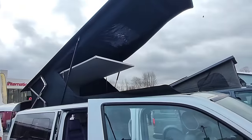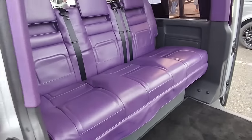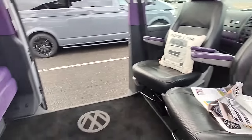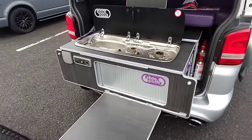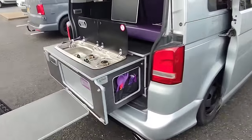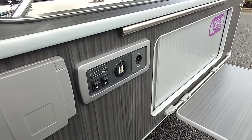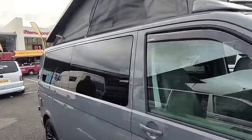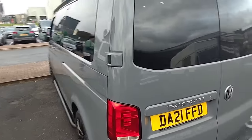15,000. It's got the pop top. Captain's chairs, nice purple leather seats. Make a nice camper conversion, wouldn't it? Oh, it already is. It's got the slide at the back. Be good to see something like that, wouldn't it? Nice little unit there. There's the power. Like a T6.1 with the pop top. Got electrical hook up. I'm not sure if it's a camper conversion. Actually, it is, I can see.